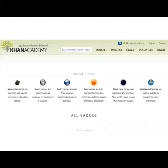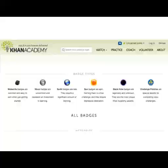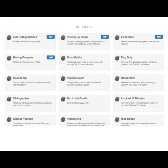This is really important. There's all different categories, starting with the lowest one at the meteorite level, going all the way up to the challenge patches. Very, very interesting. So a student starts on the Khan Academy, they log in, they have an account, so there's kind of a track of what they're doing, and just make sure that they're over 13. If they're younger than 13, have their parents sign them up.